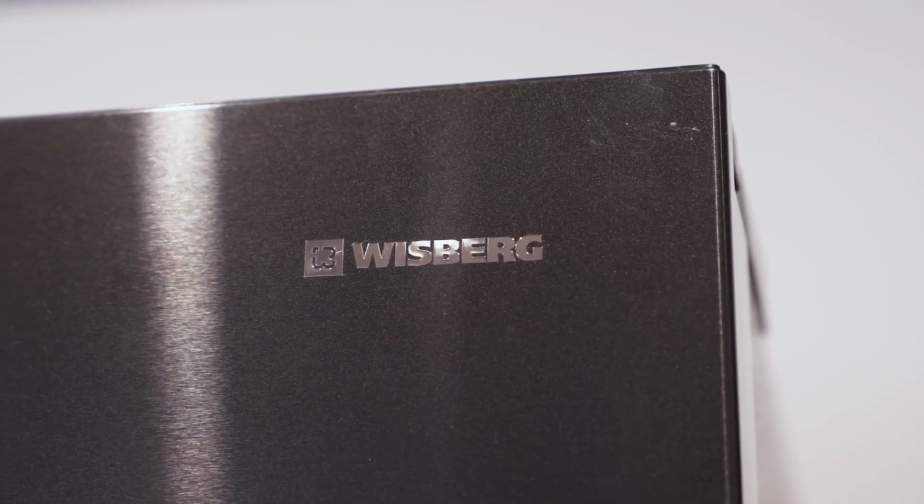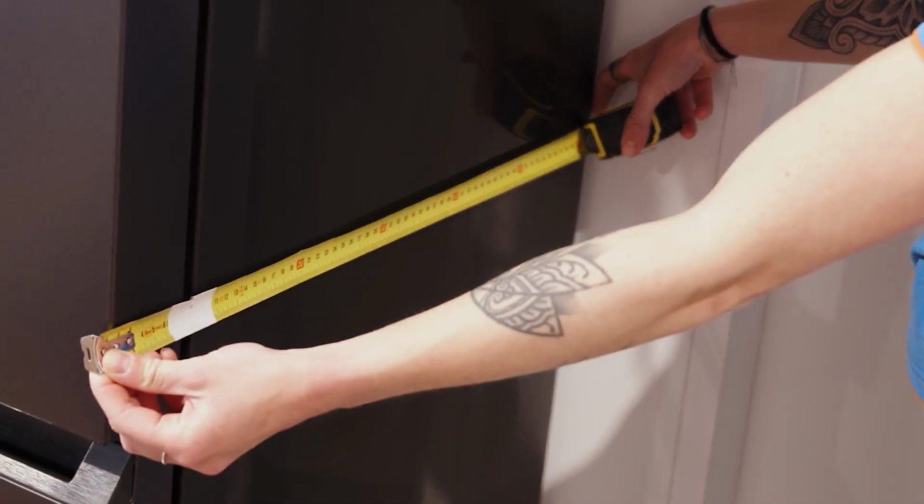And finally, there are the really large options, 190 centimeters or taller. These are great if you do a lot of grocery shopping at once. But make sure to check at home if you have enough space, because such a large option takes up quite a bit of room. How wide your fridge-freezer combination should be depends entirely on the space you have in your kitchen. So grab your measuring tape and carefully measure the spot where you want to place it.